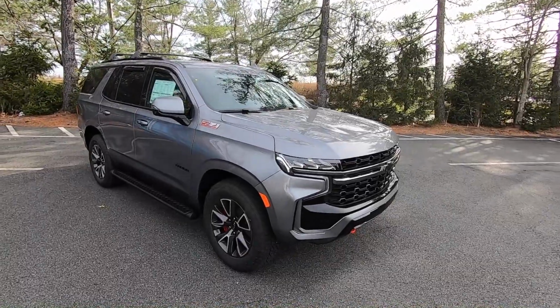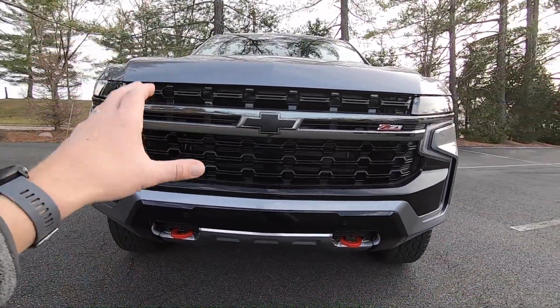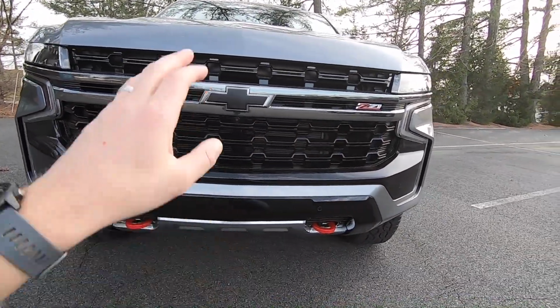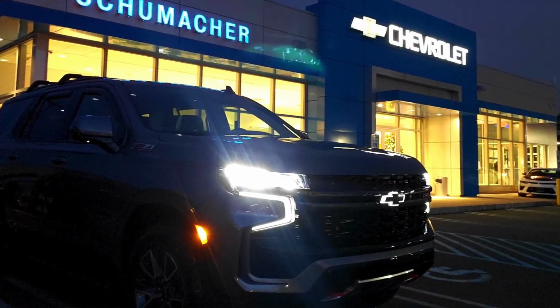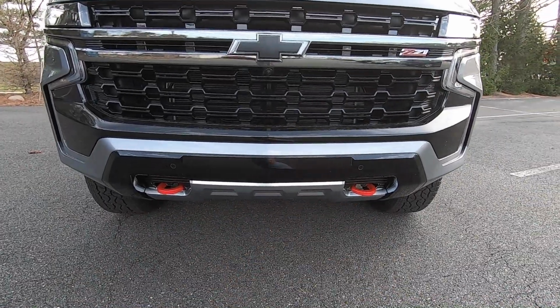Now, when you think of the Z71, just think of it like an LT model, but it has an off-road appearance and an off-road performance or off-road capability package to it. So what you're going to notice as we look at the front end here, style-wise: black grille, black ice accents, the black bow tie. Now this is actually the illuminated bow tie, which does light up the surround of that Chevy bow tie. The customer did add that. You have a couple of red tow hooks, which are stylish and functional.